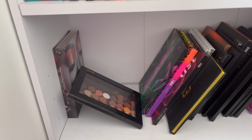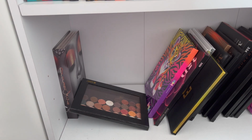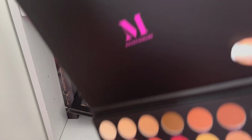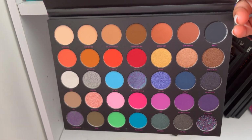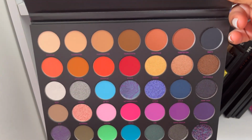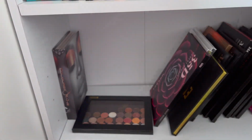I had to change the angle of the camera because these palettes are heavy and my arm was dying. The Nikita palette. I'm saying Nikita palette because your girl hasn't used it. I still haven't used this palette and I don't know why. I'm very reluctant to declutter my Morphe palettes. Very, very reluctant because I love them and I love the formulation. And this isn't a how many eyeshadow palettes can I get rid of. So I think I'm going to keep this one. I don't have a reason to declutter that one. It's just me not using it.